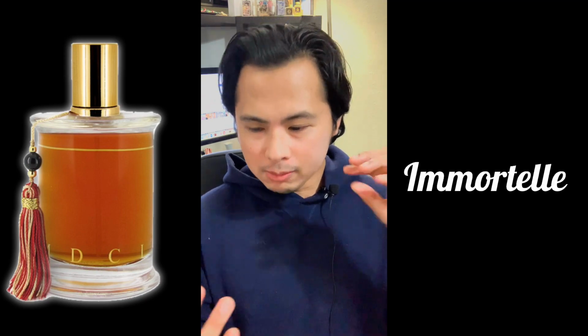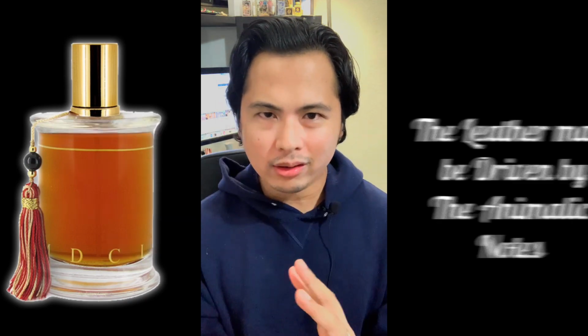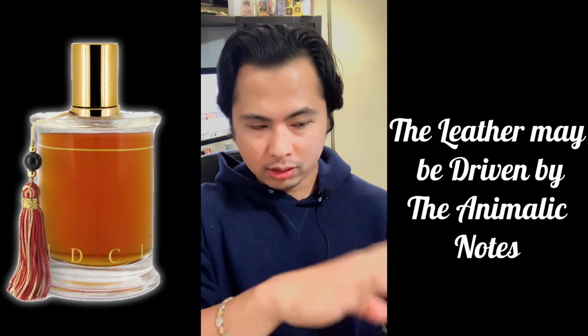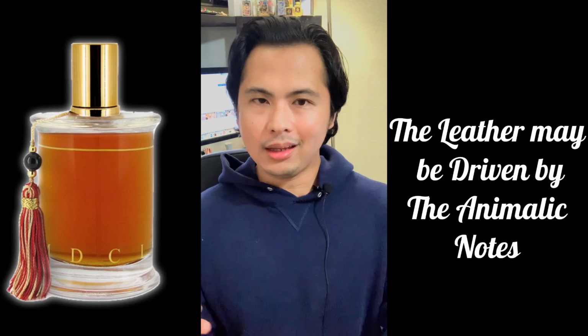And the thing is, this dry down also has Immortelle. And Immortelle, guys, smells sort of like burnt sugar or maple, something like burnt sugar. And so really it's hard to discern the leather here in Chypre Palatin. It's really hard for it to come out on its own, because you have the sweet ambery notes, and then you still have Immortelle, which is that burnt sugar.